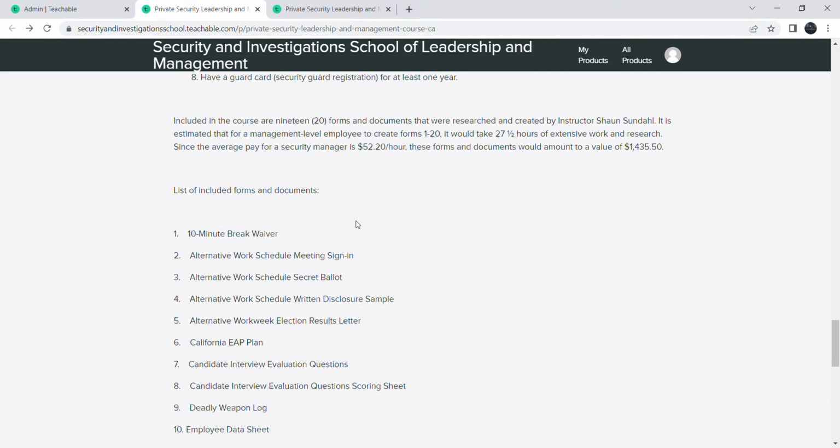Well, all of these forms put together took me more or less about 27.5 hours. This involved extensive work and research. Not everybody has that time. The average pay for a senior security manager is ballpark about $52.20 an hour. That's not the top salary, and that's not the lowest. This is an average salary. If somebody gets paid $52.20 an hour and creates 27.5 hours of work researching and creating the forms, the value here is $1,435.